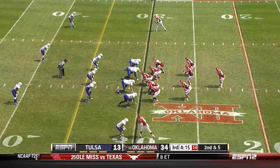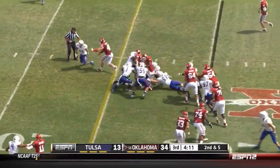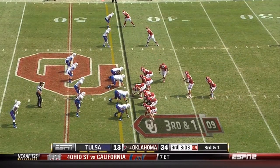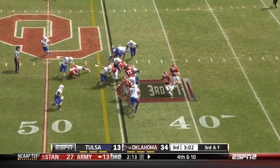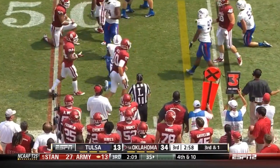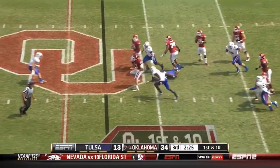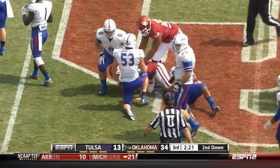Just 77 rush yards as a team for the Sooners. Clay cuts it back middle and still fighting. He'll get the first down. Good effort. A little break this weekend, I think, helping the players out. Option tight play. Bell keeps it. Bell's got the first down. It is a young Tulsa defense, so you would think they would welcome a breather. Bell pressured. Bell gets away from that pressure and then bulldozes his way into Tulsa territory.